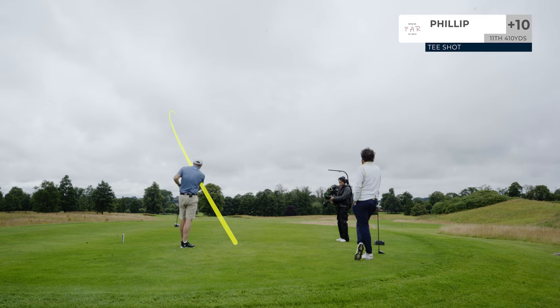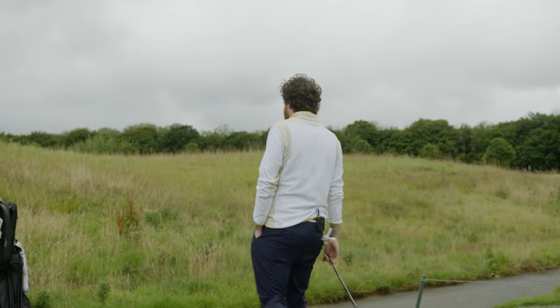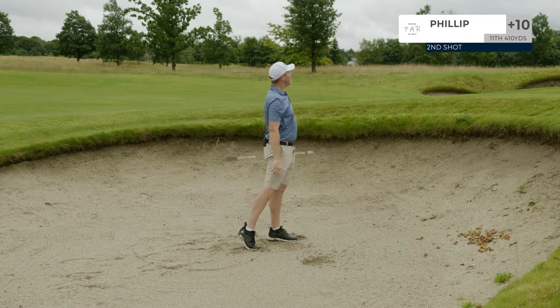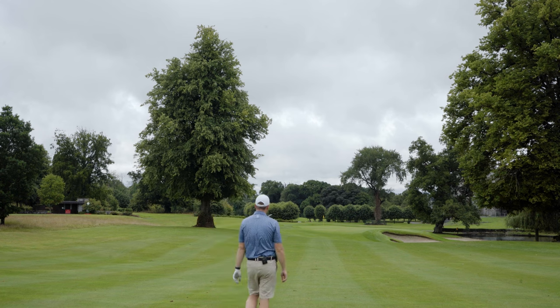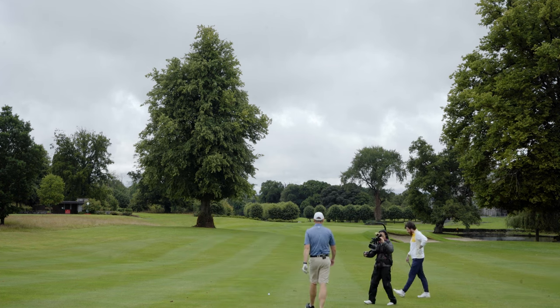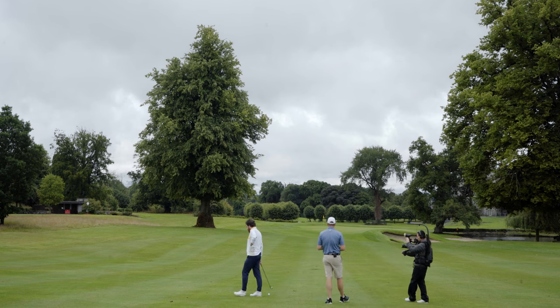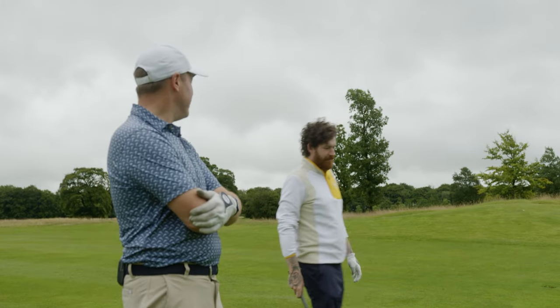Wow. Go! Did that go in it? Flew straight in, my friend. It's a very, very beautiful hole, isn't it? A lot of good holes here. Beautiful course. 138. Looks like wedge. But it's probably a 9.